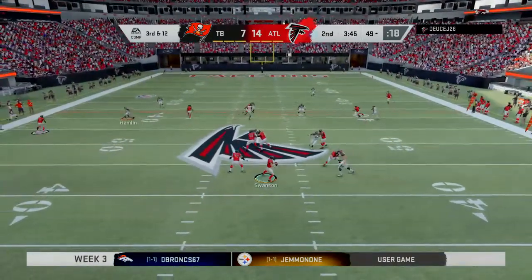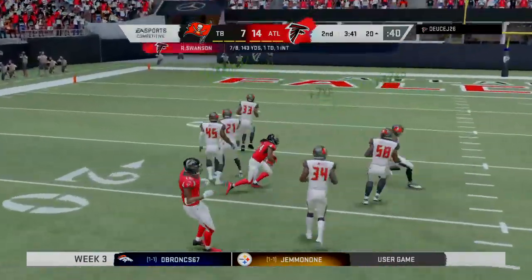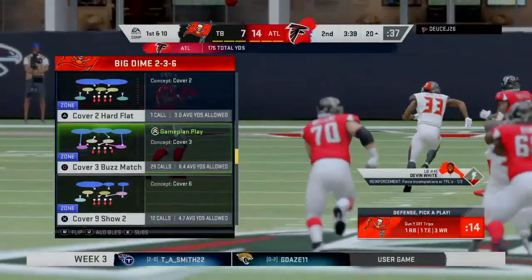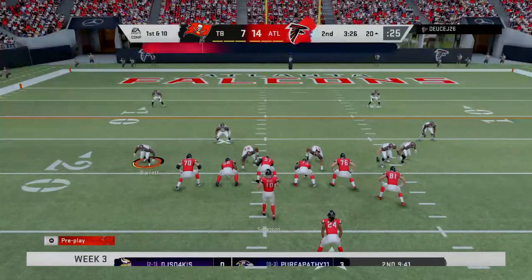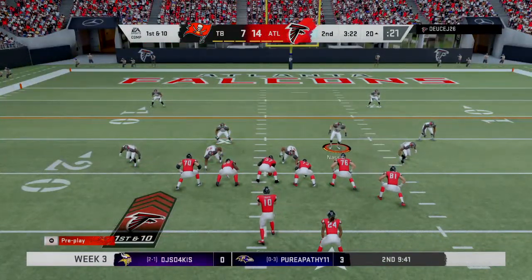To throw on 3rd down. Swanson. He's got Freeman here. It's complete. And this is going to lead to another 1st down as the tackle's made at the Bucs' 20-yard line. This quarterback now rebounding nicely after the interception. He's hit 4 straight to start the drive.